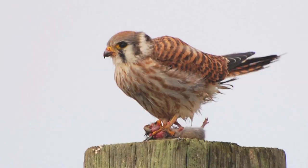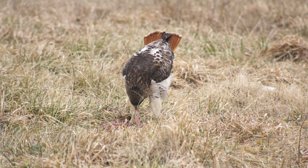But not all birds that eat meat are raptors. So think about the fish eaters we just talked about. They use their beaks in order to catch their meals. Raptors are distinguished by the fact that they kill their prey with their feet.